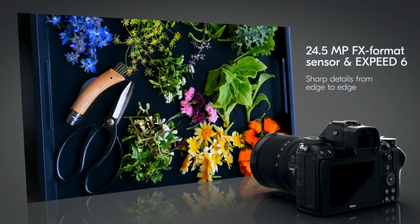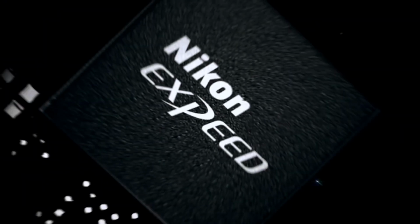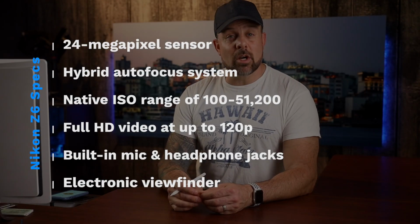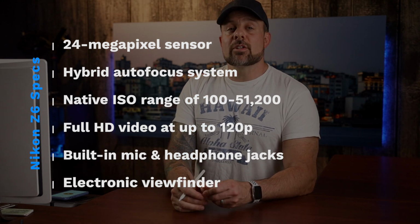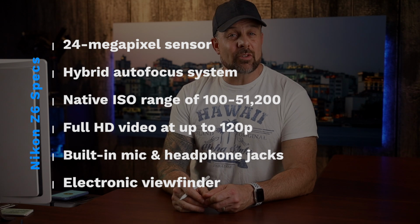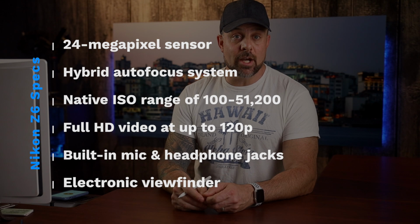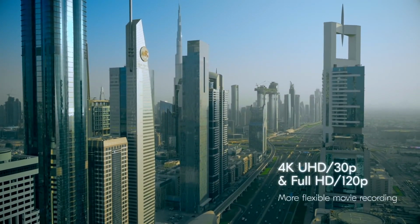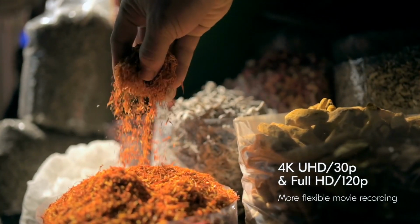This camera, of course, has a 24 megapixel sensor. It's full frame, back illuminated, and is paired with the Expeed 6 image processor. Hybrid autofocus system with 273 autofocus points that covers about 90% of the frame. Native ISO range of this camera is 100 to 51,200 and extends to 50 to 204,800. 4K 30p video with 10-bit external recording, 8-bit internal recording, and timecode function. Full HD video up to 120p.